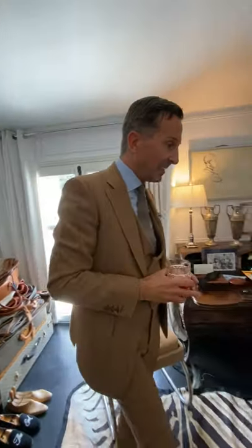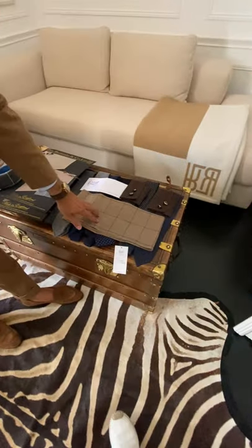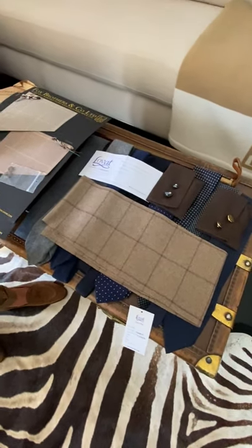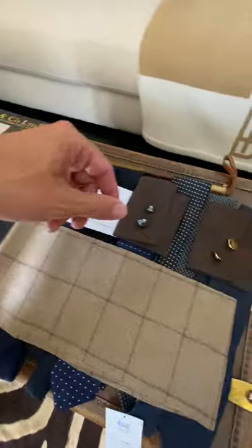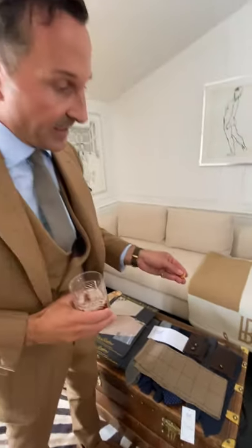Over here you see some samples. Here, for example, I'm working on my own estate tweed that I have created with Lovat in Scotland. I'm also working on a bespoke cloth with Fox Brothers. And over here we have some bespoke buttons that will go onto my blazers, engraved by Benson & Clegg in London.